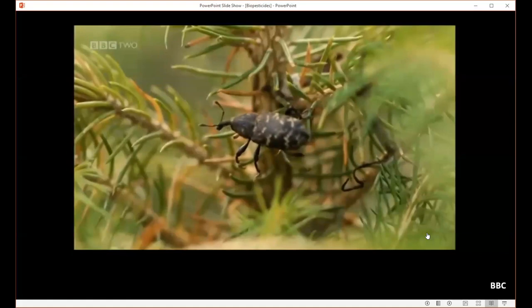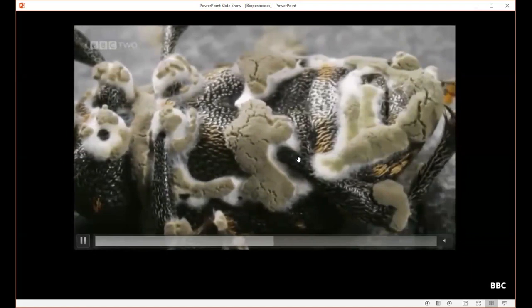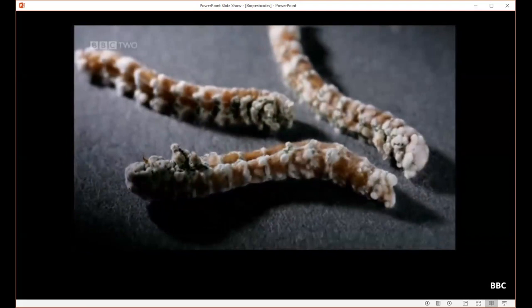So here's an example. One of our nemesis, the black vine weevil, that has been killed by a fungus, and it's sporulating on the body of the insect itself. So here you can see it's on these wireworms as well. So that's kind of the plus side of the fungal-based insecticide, is that the insects that are killed will then release more spores to kill other insects.